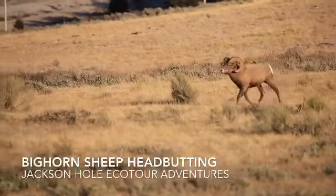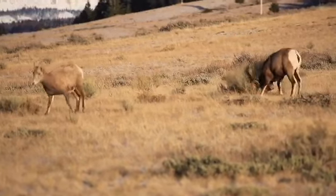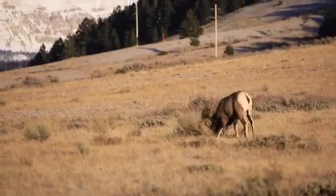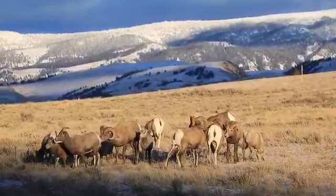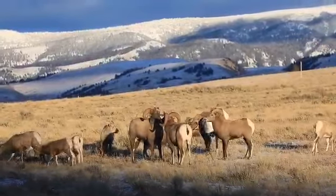Last but not least, bighorn sheep. If you haven't seen bighorn sheep butting heads during the rut or mating season, you have to give it a look. These guys will ram each other at the equivalent of running into a wall at 20 miles an hour. And don't get concussions. Ooh, oh my God, ouch.